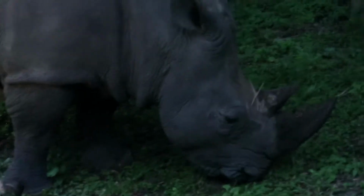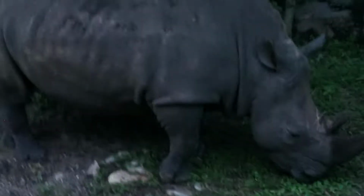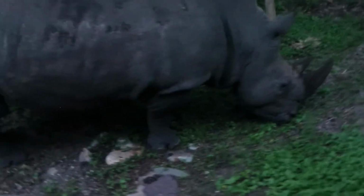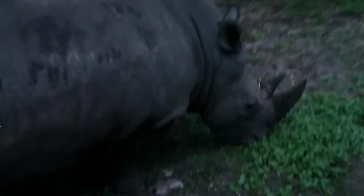Ooh, another one. Now, white rhinos weigh about 5,000 pounds. They can also charge at about 35 miles an hour, too. Wow, that was a big one. They actually do not have any natural predators out in the wild. The only thing that they really have to be worried about are humans.